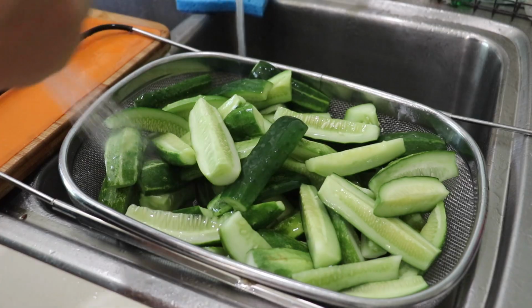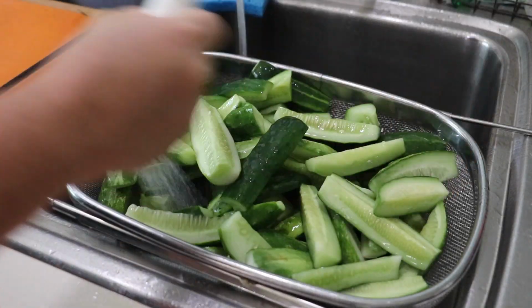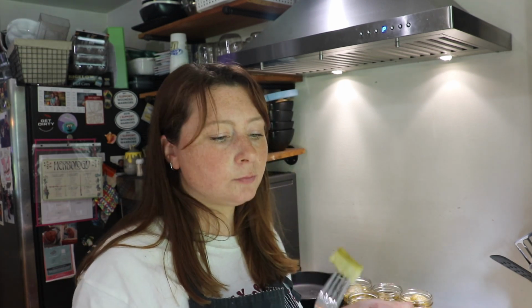It's really the salt that keeps the pickles crunchy, and the method that I use to can these, you soak them in a saltwater brine for a day before you can them. These do tend to be a little bit on the salty side. I try and wash a lot of that off, but they still can be a little on the salty side. And then I also use Pickle Crisp, which is just calcium chloride. That helps to keep them crunchy also.